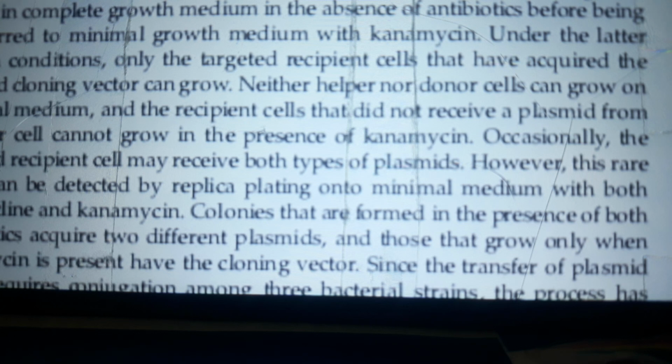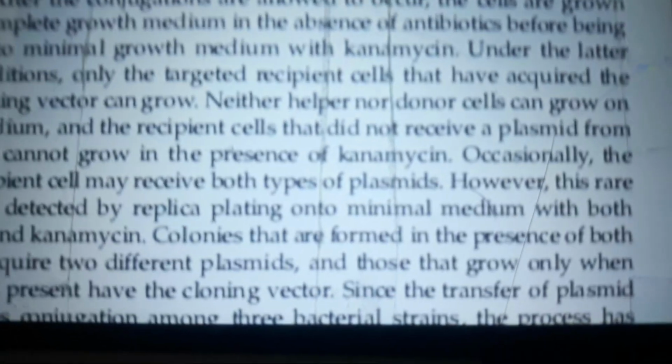After the conjugations are allowed to occur, the cells are grown briefly in complete growth medium in the absence of antibiotics before being transferred to a minimal growth medium with kanamycin.